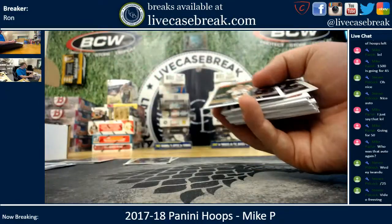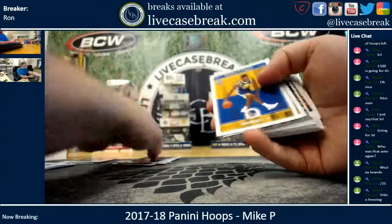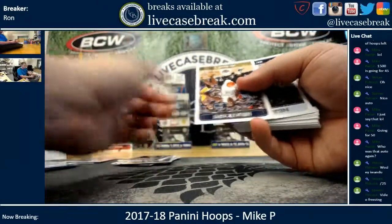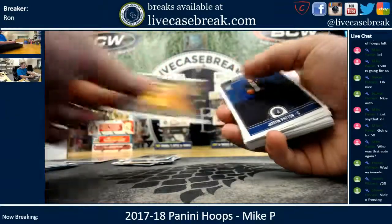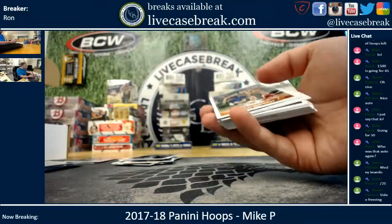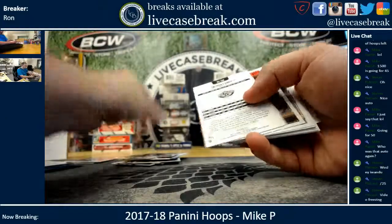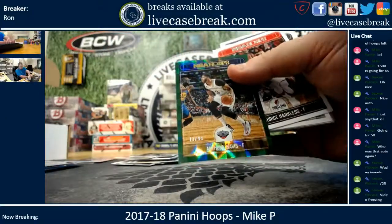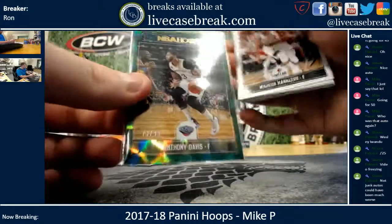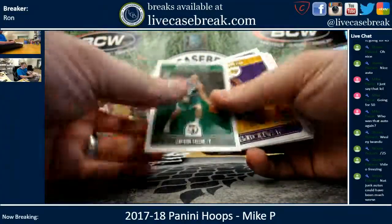OG, we got next foil. Jokic, picture perfect. Kobe. Check foil. Two per box. Anthony Davis green out of 99. Another Tatum.